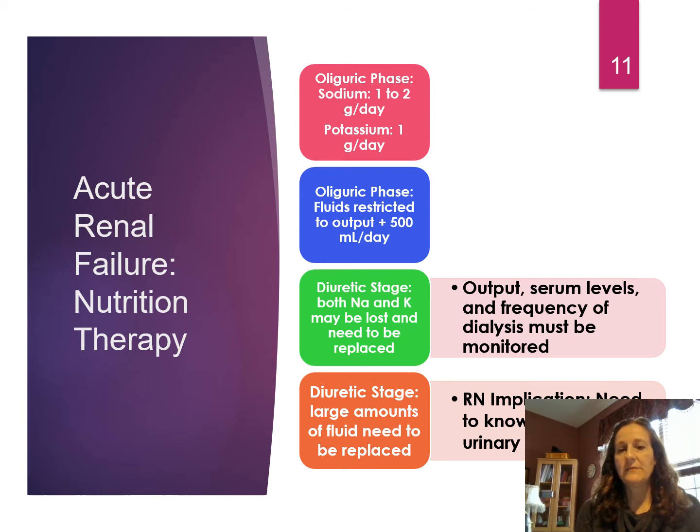Now, as the patient improves, we move on to what's called the diuretic phase. And as the name implies, typically the patient loses a lot of fluid, so we have to replace the fluids that are lost. Also, sodium and potassium are usually lost, so we have to especially monitor serum sodium levels and serum potassium levels during the diuretic phase.